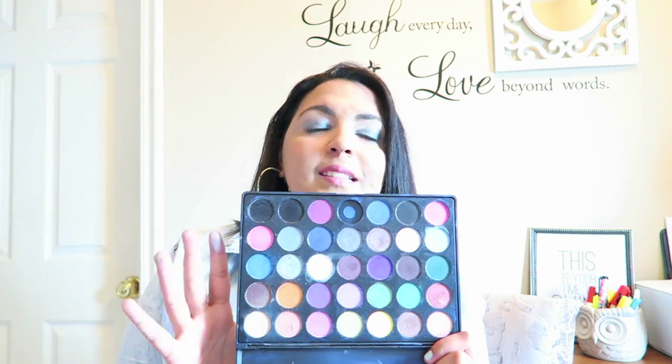I must tell you, these colors are extremely pigmented for the price. I'll make sure to link all the information down below. I think that Morphe is just amazing quality for the price. Like I said, it's like 20 or 20 something dollars for all these colors. And it's a great price.